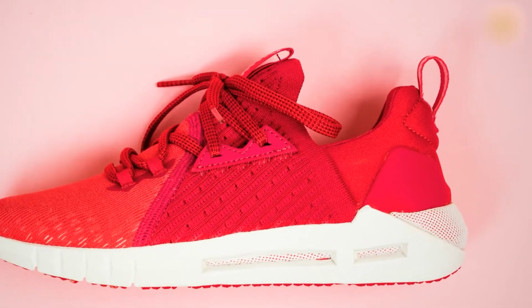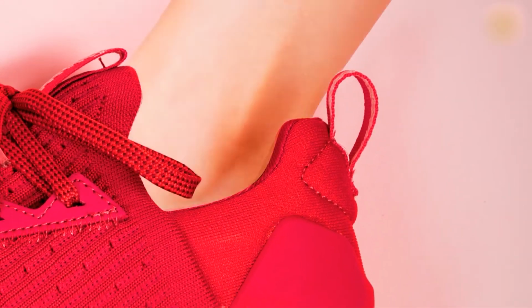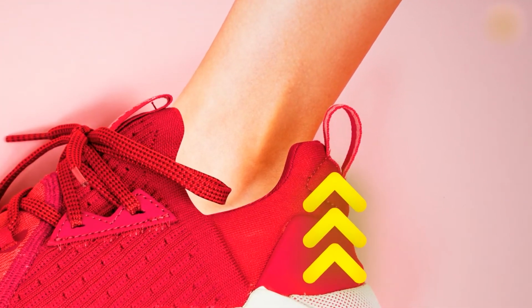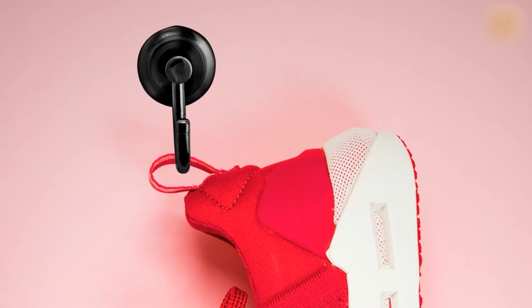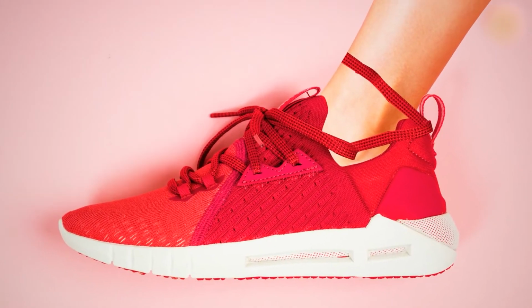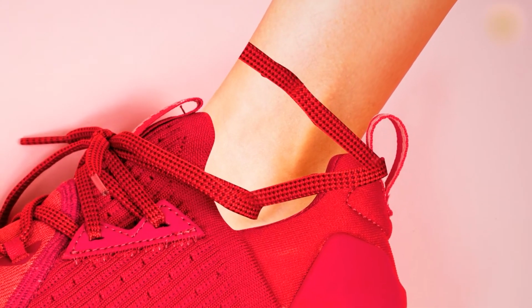The loops sticking out on the back of your boots are there to help you pull them on easier. Pull them up while you're trying to push your heel into the boot. You can also use them to hang your boots on the hook to dry after washing or when they're dirty. Or you can run the laces through them to tie them around your ankles.